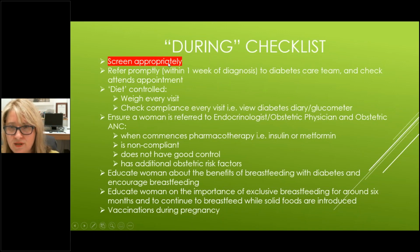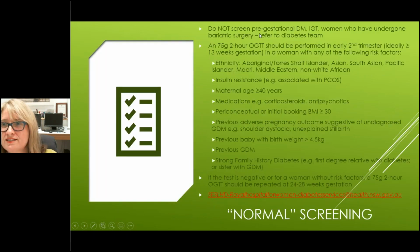So first of all, screening appropriately. I think the first thing to know is who not to screen. Clearly, women with pre-gestational diabetes don't need screening. They're just referred straight to the diabetes service. If a woman's had a proven diagnosis of impaired glucose tolerance within a year or two of pregnancy, then she is just treated as having GDM in pregnancy. So she doesn't need testing, she just needs to be referred, and you can refer her straight through the diabetes educator at the Royal Hospital for Women.